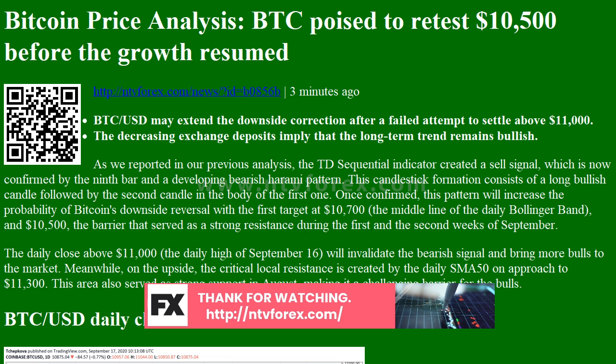To conclude, Bitcoin's on-chain and technical indicators imply that the coin may resume the decline after a short-lived recovery on Thursday. The bearish Harami pattern and TD Sequential sell signal are the most significant, suggesting that the market may not be ready for a decisive breakthrough just yet, and BTC/USD may retreat at least to $10,500. On the other hand, the decreasing deposits are typically a bullish signal, which makes us cautious. A sustainable move above $11,300 will invalidate the immediate bearish scenario and open up the way to the next barrier of $11,700.